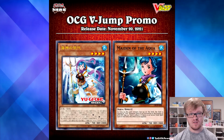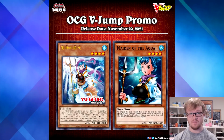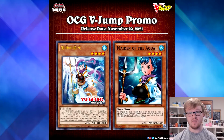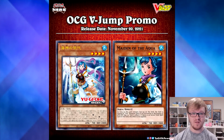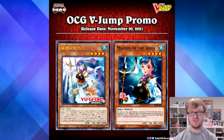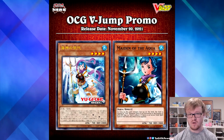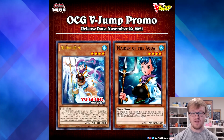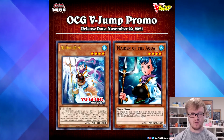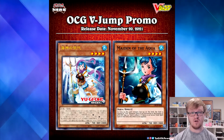Now, in the OCG, this card will release on the same day as the Duelist of the Abyss set, but in the TCG, we really have no idea. We don't even have a TCG release date for the Duelist of the Abyss set, and we never know when V-Jump promos will make their way into our format. I would assume Konami would try to release this card pretty close to the other Umi support because it does seem to be a natural extension of those cards. But at this point, we just don't know.